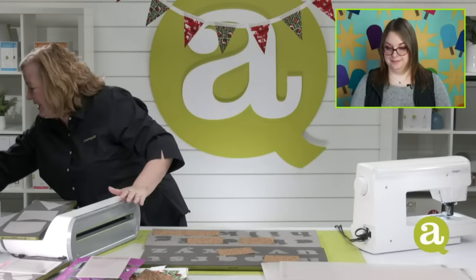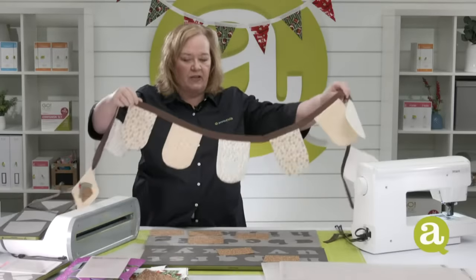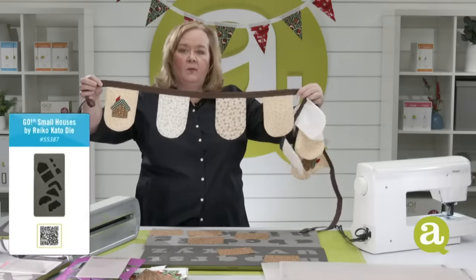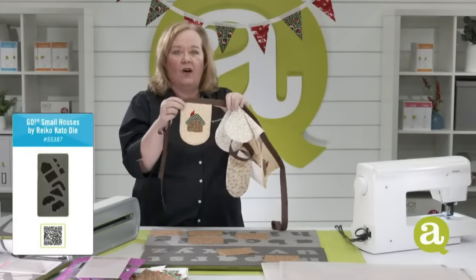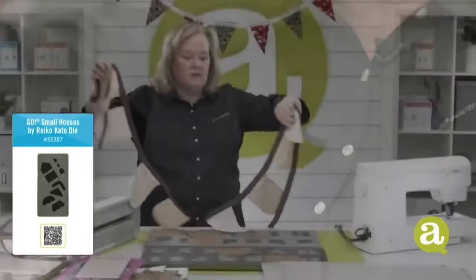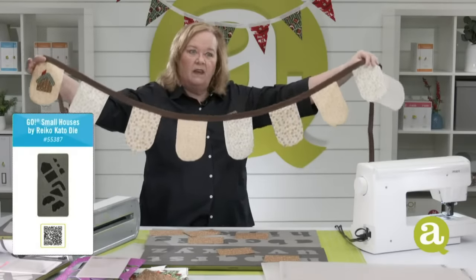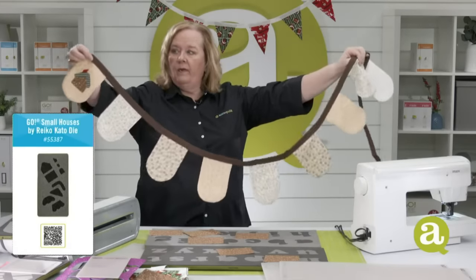Okay. So now I'm going to show you this cute banner that I've already made. And I haven't added the letters yet. But there's a plan. So this one I'm going to do with the popsicle version and our 3-inch alphabet. But this little die right here is called Small Houses by Reiko Keiko. And it's part of the sale today. So you can make these cute little houses. So I'm going to cut out the letters welcome, so it can be like a welcome home kind of thing. You could do it virtually, like if somebody's coming back from a trip or coming home or whatever.